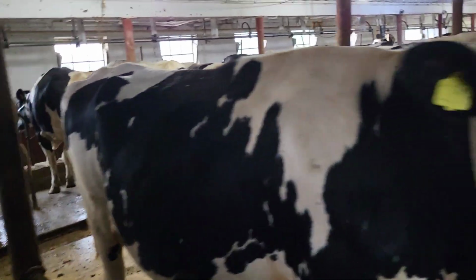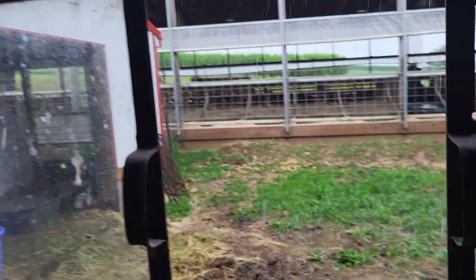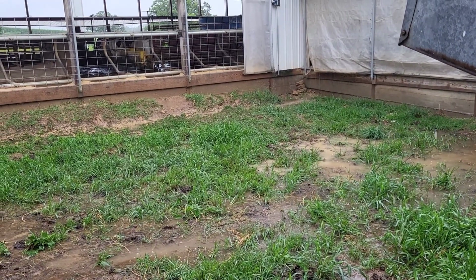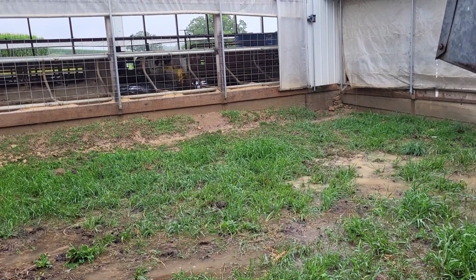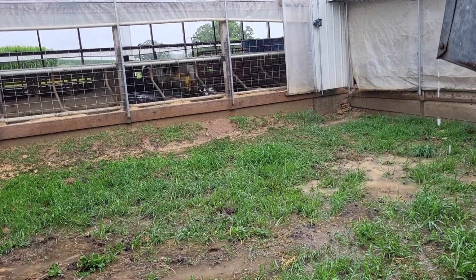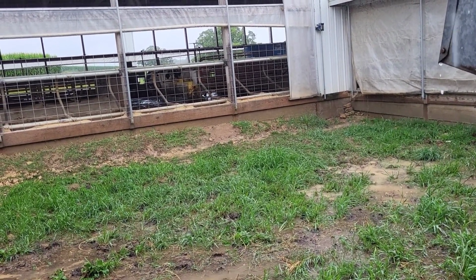Actually got some rain. I couldn't believe it. Actually got a lot of rain. Just shy of 3.5 inches. Still going. Must have rained pretty good overnight. I seen we had some washout in the driveway and stuff, but looked like some of my sorghum sudan might have laid over just a little bit in a couple of spots, but I think it'll stand right back up.